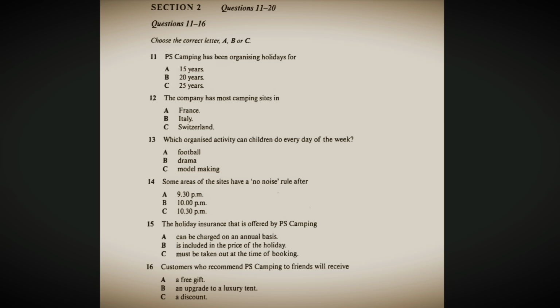We believe our holidays offer superb facilities for the whole family. Parents who want their children to be fully occupied for all or part of the day can take advantage of our children's activities. These are organised by our well-qualified and enthusiastic staff. Each day kicks off with a sports match, perhaps football or volleyball, followed by an hour of drama for everyone. This may include singing or dancing, mime or other activities.